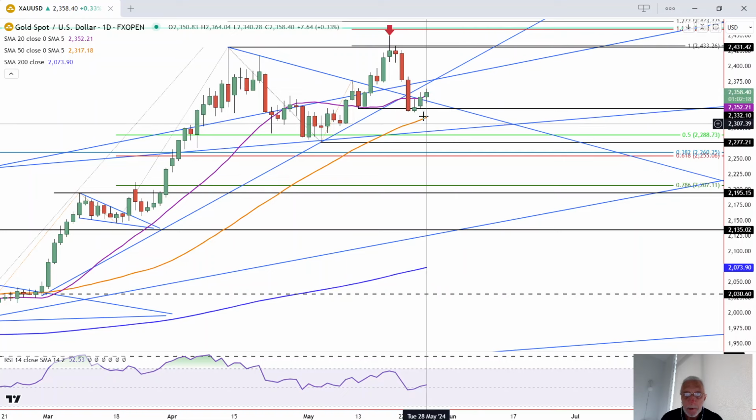Number one is we are on track to close above the purple 20 moving average after dropping below it briefly. You can see back here it dropped below it briefly as well and then quickly rallied back above it. So now we're rallying back above it again, but whether that will hold remains to be seen. In other words, can gold stay above there and continue to strengthen?